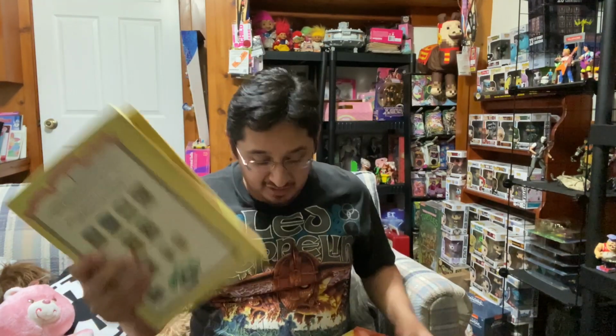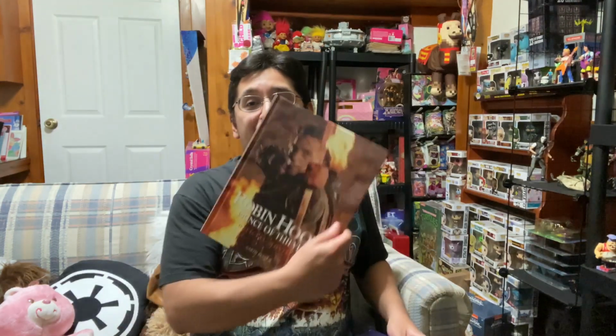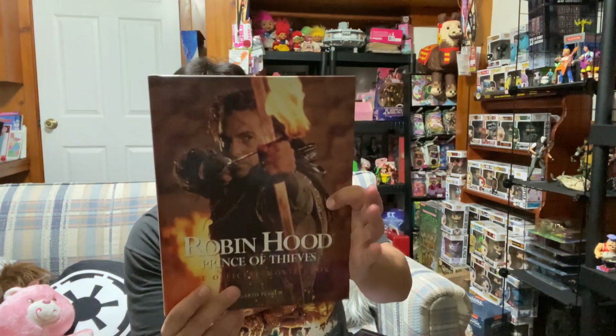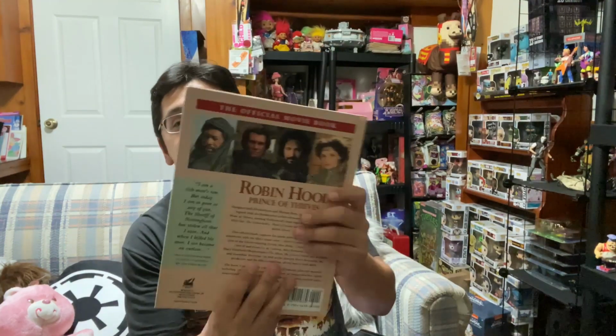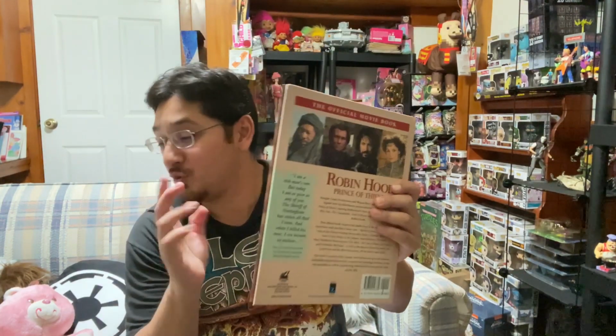The books usually stay in the collection, have a big library, big shelf full of books. Especially love these vintage books. And this is one I was pretty excited to find, the Robin Hood, Prince of Thieves official movie book, hardcover. This one is awesome right here, especially since I just recently completed the Robin Hood Prince of Thieves action figure toy line. If you're a regular channel watcher of my toy hunts, you saw I just recently picked up the Sherwood Forest playset. So very cool to add this one to the collection.